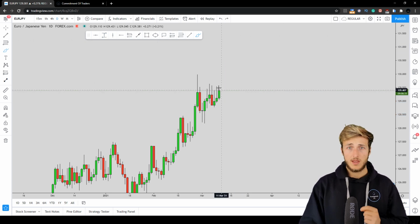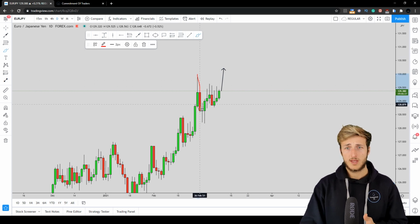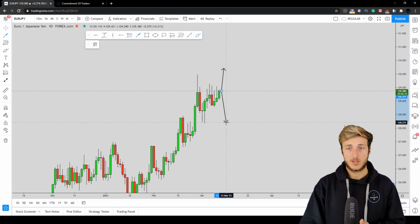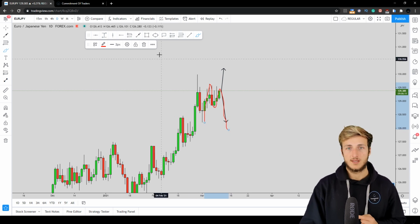In fact, if from here we will see the market create a nice move to the upside, what we will have is the creation of a W formation, specifically an overextended W formation. At the same time, if from here the market will actually create a move to the downside, in that case, what we will have is the creation of an M pattern, potentially even an overextended M pattern.